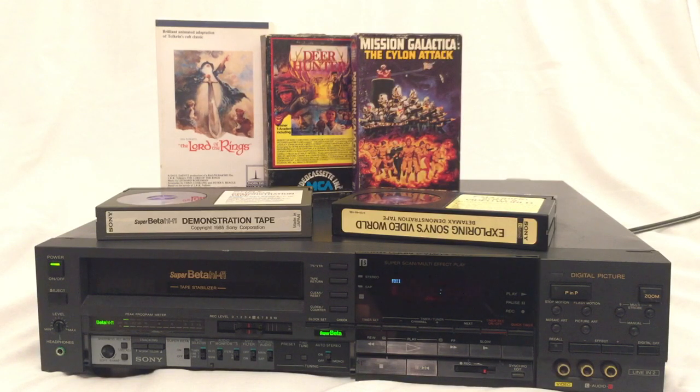And in order to absorb that amazing format, they had to upgrade their equipment to better and better equipment. And this particular machine right here was the essence. It was the awesome. It was the holy grail, the pinnacle of home entertainment. It was the SuperBeta Hi-Fi VCR, which recorded in Beta 2 and Beta 3 formats.